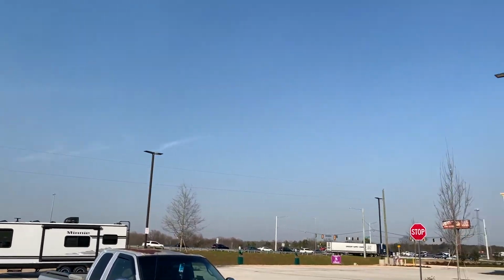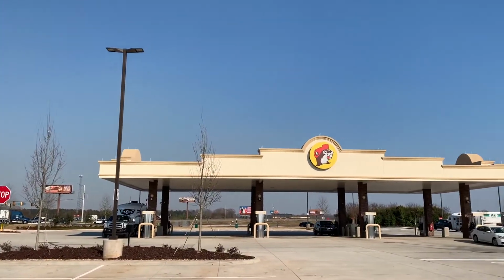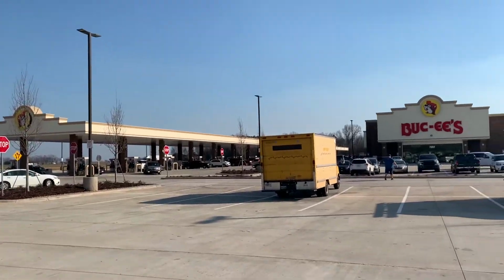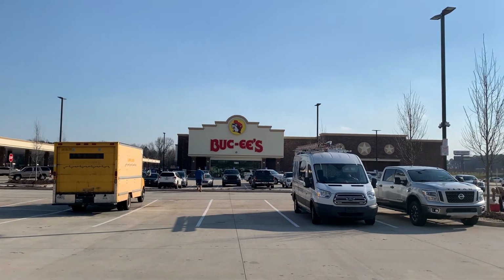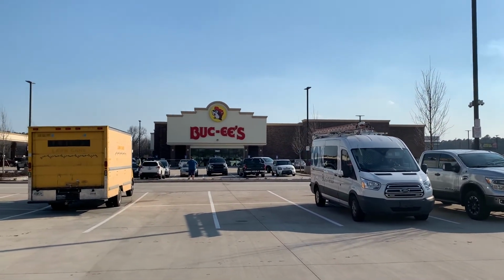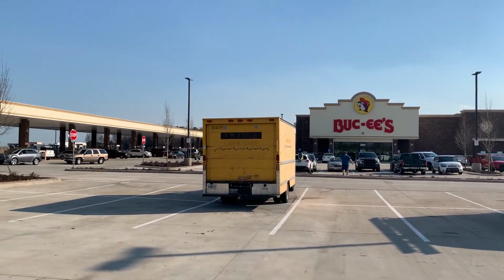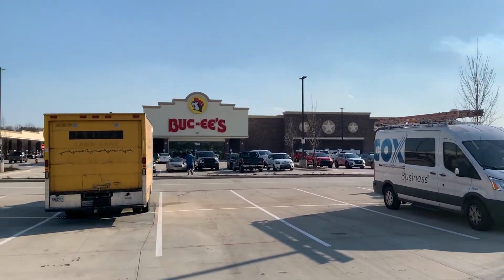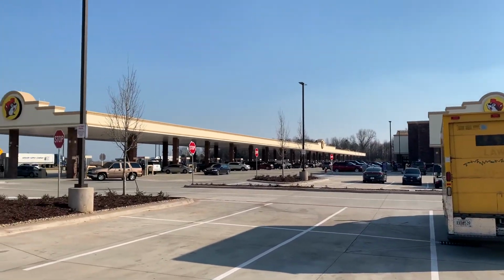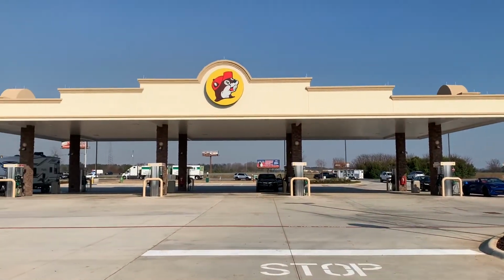Florida coaster trip begins right now, and it starts with a stop at Buc-ee's. Now, Buc-ee's, if you're curious, is one of the largest convenience stores that I've ever been to. They're primarily in Texas. This is one, so far the only one in Georgia, specifically Warner Robins.